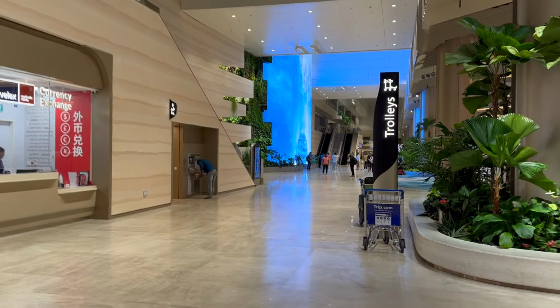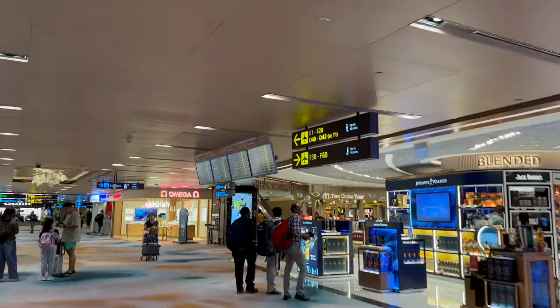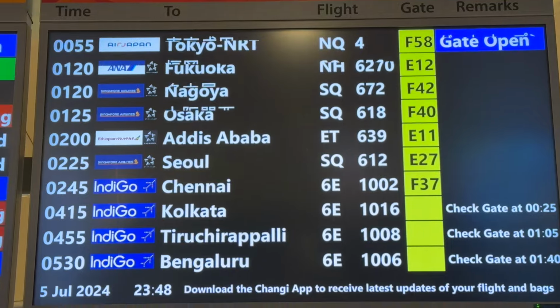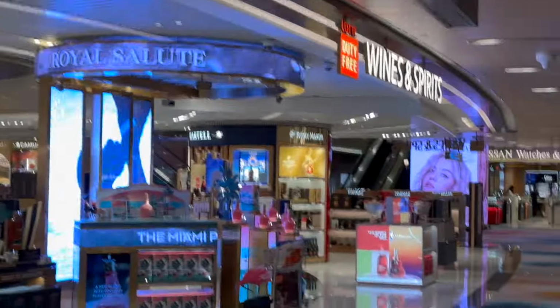All right, so we got our boarding pass, and now it's time to head over to departure. Let's go. Right through security, let's take a look at what we have here. Heading over to the departure boards, our flight is Singapore 672 to Nagoya, and that departs at 1:20. You can see that right there. Departing at gate F42. So F42 is over on that side.